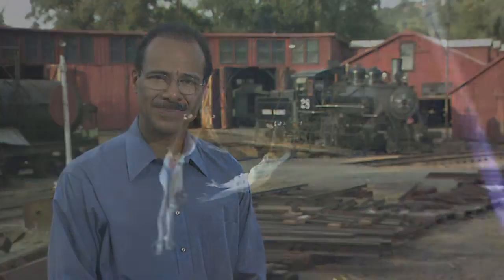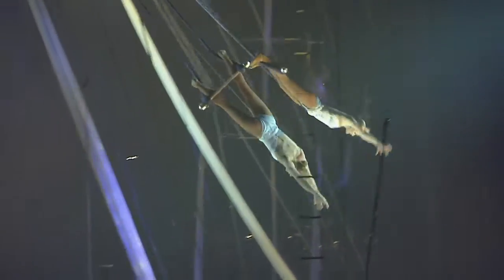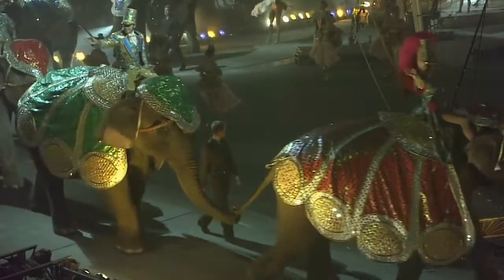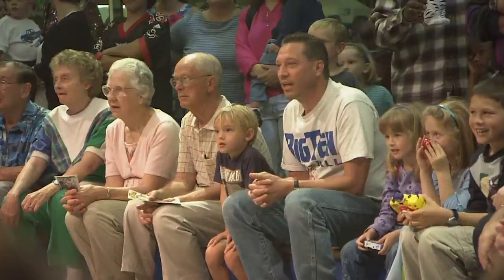Well, the circus travels by train, so what better way to explore the big top than by rail? It is called the greatest show on earth. When you say circus, this is what most folks picture. The Ringling brothers and Barnum and Bailey Circus delights fans who are young at heart and just plain young.